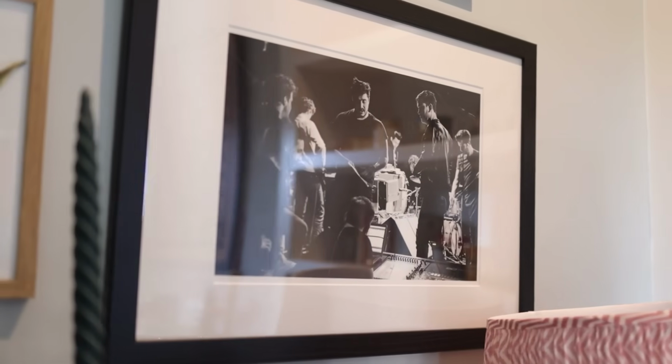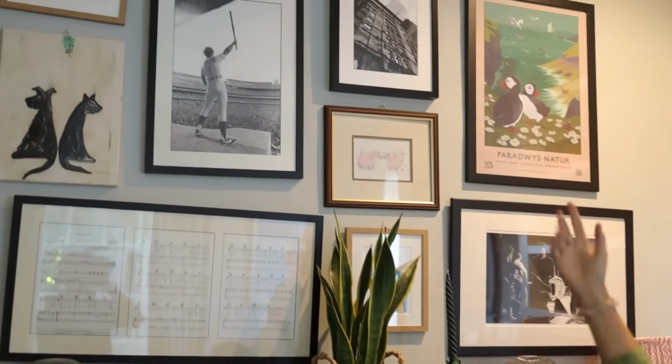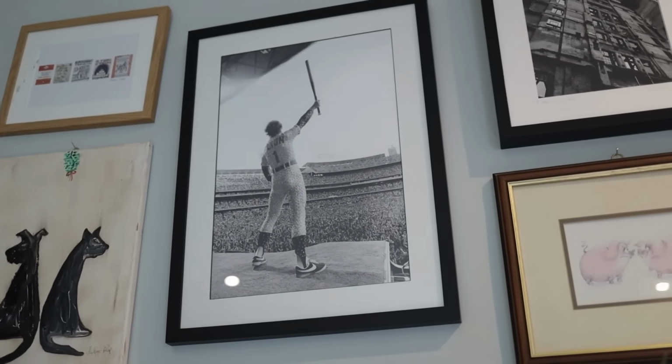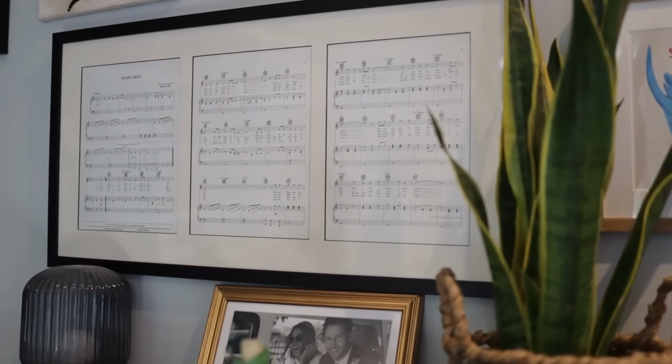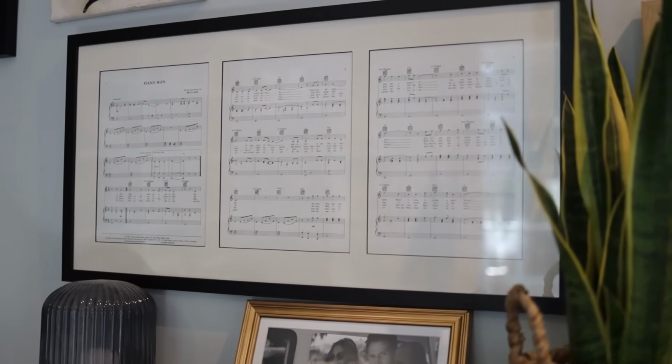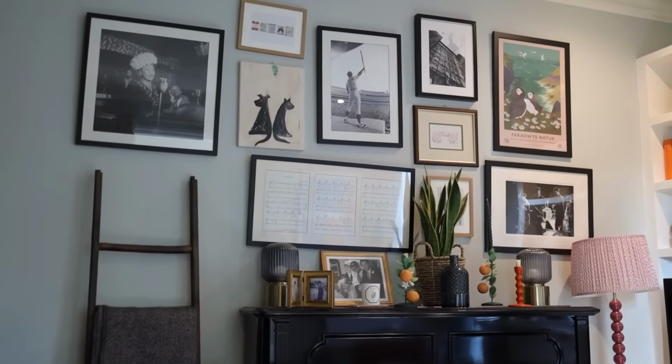We've got a lot of music on the wall. We've got Mumford, Elton. No house is complete without an Elton picture in my view. And then here we have the sheet music from Billy Joel playing in Sydney for Piano Man. That was a present my husband gave me. All sorts of stuff. David Shrigley, the artist here with the rhino, big fan of him.